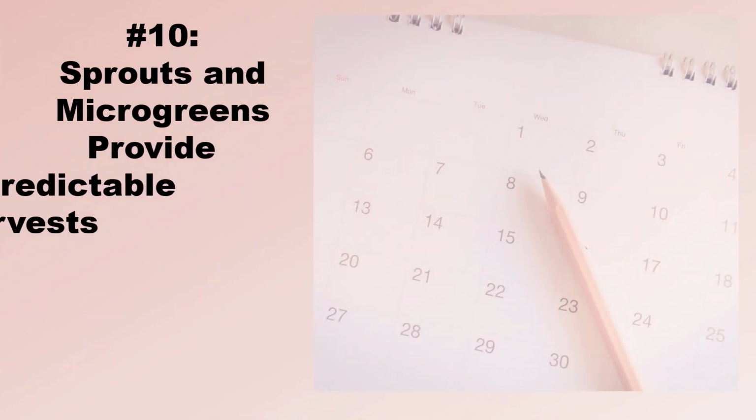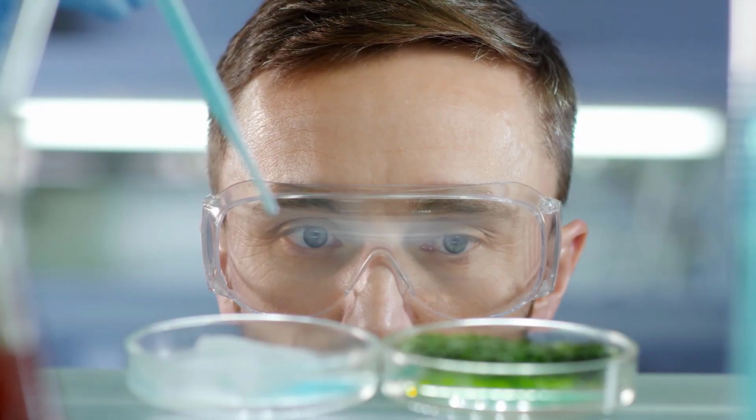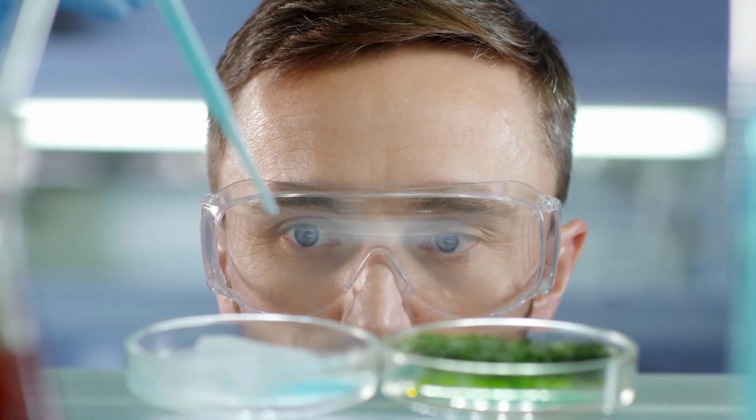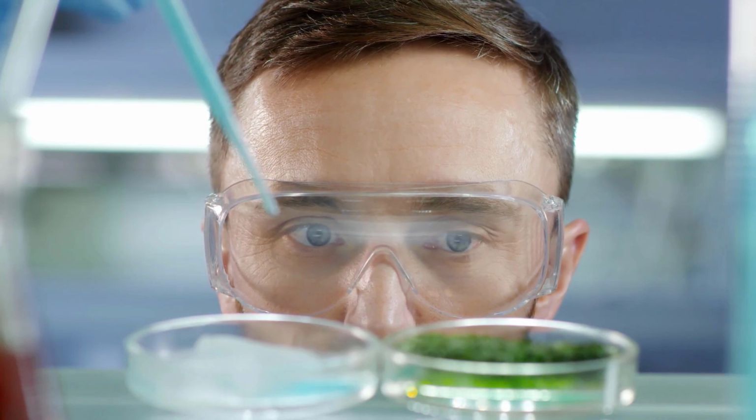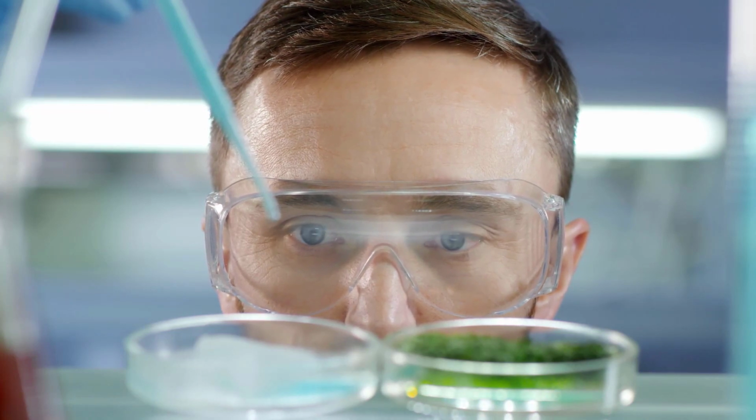Number 10. With sprouting and microgreens, you have a predictable harvest. This is somewhat related to the previous point about not losing anything to pests, diseases, and nutrient deficiencies. And obviously, since you grow sprouts in a controlled environment, you don't have to deal with those things, and sprouts and microgreens grow so quickly, you don't even have to worry much, if at all, about nutrient deficiencies.